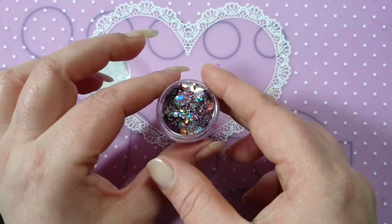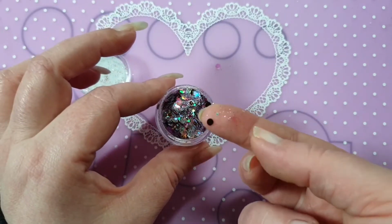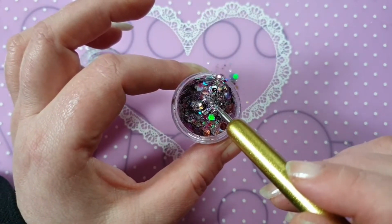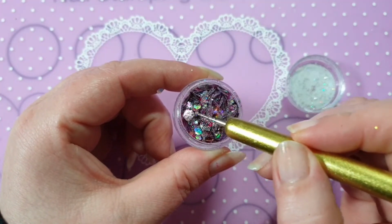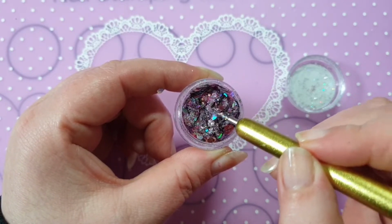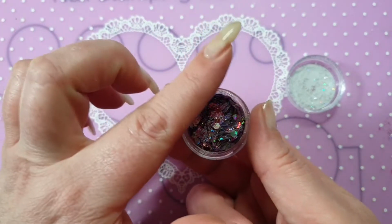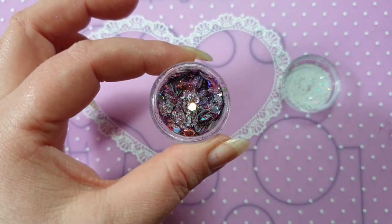So it looks like it's definitely a hexagon mix, and there's some dots in there as well. So let me just get this. Oh, sorry about that, my camera decided it wanted to shut off. So this is the glitter mix. It's got all different kinds of shaped hexagons, and it's got dots in it, and it's like a purpley colour base, even though I threw it everywhere. But I will post a picture at the end. It's really pretty.